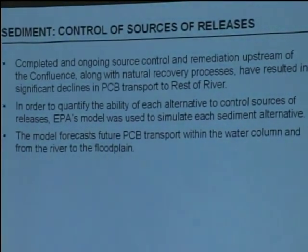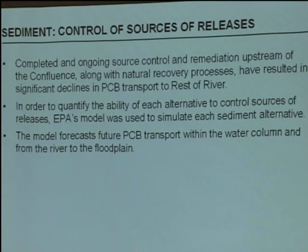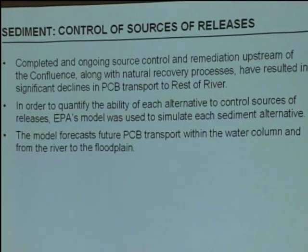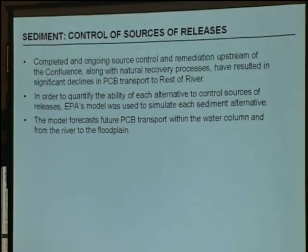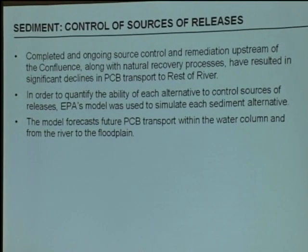So first, with sediments, the control of source of releases. One thing that I'll mention starting off here, we're looking at the extent to which each of these remedies can reduce the transport of PCBs in the water column or onto the floodplain. We're running the model starting, as Andy pointed out, at the confluence of the east and west branch. And one thing that's a bit of a constant here, we need to look at what's coming in from above.